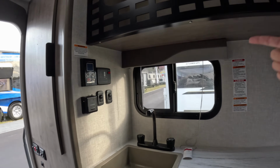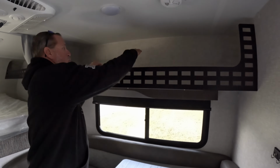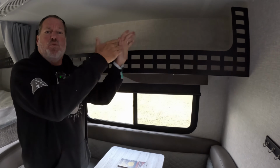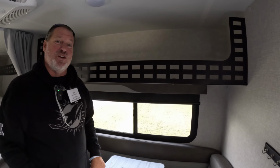And then Rose, take a look around because I want to show them this big, huge storage bin on the other side above the dinette. This is a huge storage space. It's almost the length of my arm. And you can customize the accessories that you put in here to organize all your stuff to make this hold quite a bit. All right, we're going to switch positions right now so I can show you the bathroom.